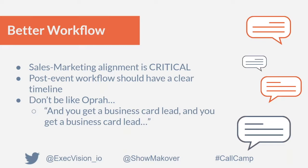Yeah. Amen to that. And a lot of that is going to come down to this sales and marketing alignment to avoid the checkout clerk. So talk about better workflow here. Yeah. So workflow is really important. And again, you can't do workflow while you're at the booth. That's too late. The workflow has to be figured out way before the show.